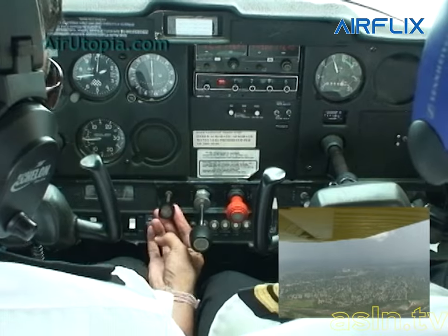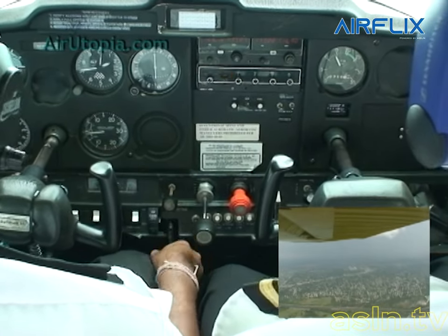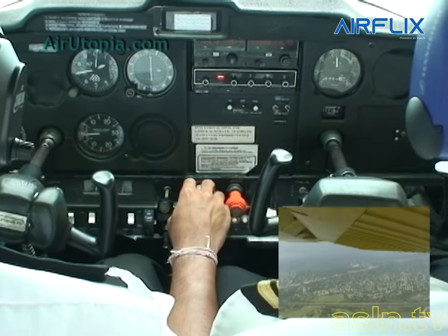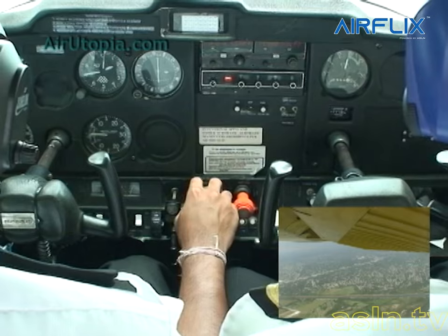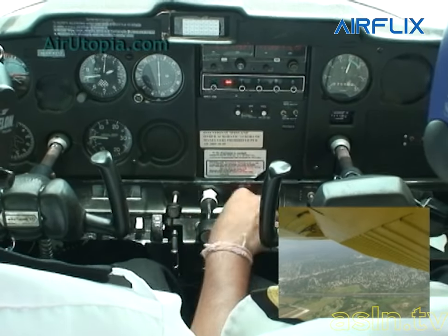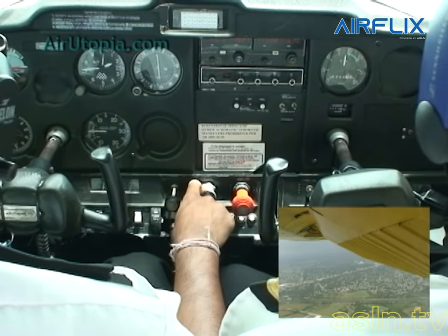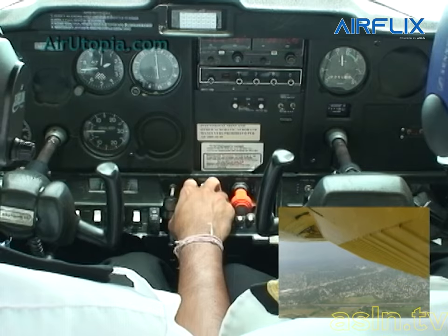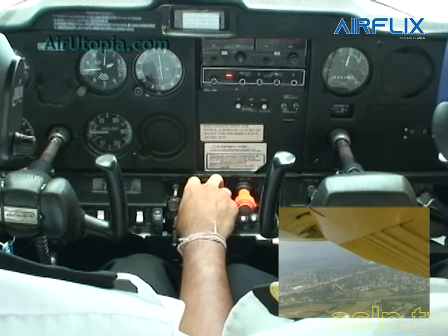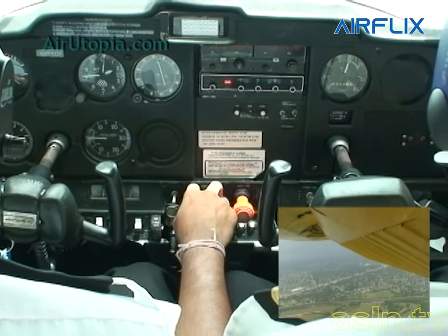As I continue to slow down and I reach my flap operating speed or flap extension speed, I start lowering my flaps. I keep lowering my flaps until my airspeed comes down to the slowest controllable speed of this airplane. The minimum controllable airspeed is the airspeed at which I still have the use of my flight controls.